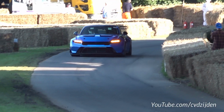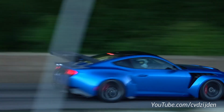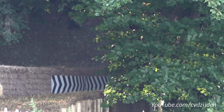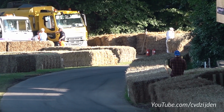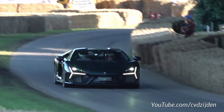What an angry Mustang that is. Yeah, this is very much a Mustang design to take on the global dynamic debut of this all-new Mustang GTD supercar. Takes its inspiration from the Mustang GT3 race car, but doesn't need to follow any of the rules that GT3 racing requires it to follow. This is Ford's engineers and designers unleashed for the ultimate Mustang.